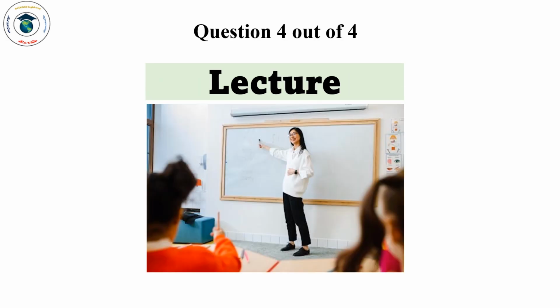Listen to part of a lecture in a biology class. Today, we will explore the special features that help animals move around in a mountainous environment. Mountains present unique challenges such as steep slopes, rugged terrain, and varying altitudes. To adapt to these conditions, animals have developed remarkable strategies and physical attributes. One notable feature is the presence of strong limbs and muscular bodies.